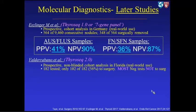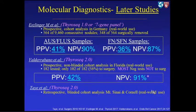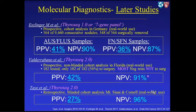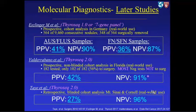If you look at recent data out of Florida, this was Brian McIver's data out of the 2nd generation test. Again, a prospective analysis, you find positive predictive values quite low. And this out of your surgical group here, including Mount Sinai and Cornell, similar values.